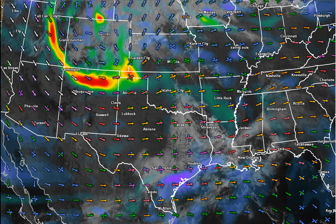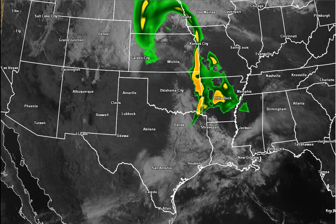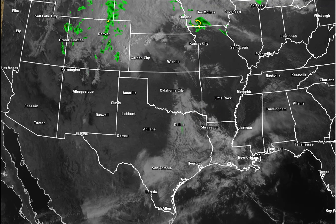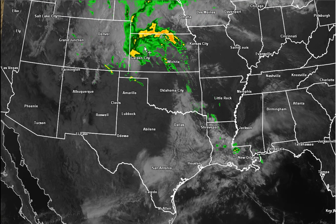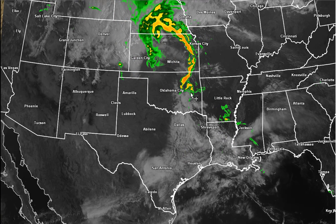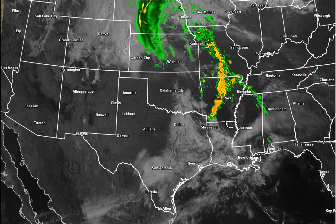Let's take a look at some of the model data coming out. So let me turn a couple of these things off. Let me turn on one model here. This is the HRW model, which is basically future radar. And we'll kind of see how this evolves here. You see the surface low developing pretty clearly here. Our first cells are developing up here in Kansas. These will likely be severe, but will weaken as they move east. It's these down here that we've got to worry about in Oklahoma, down into Texas.